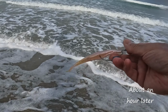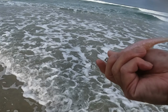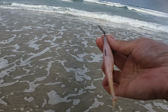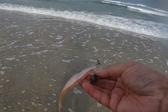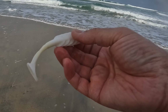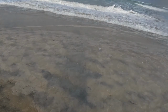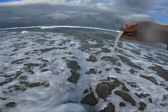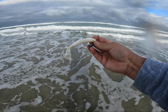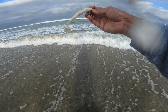This is what I was using, the Saltstrong Fluke in pink. And what I'm going to switch to is my little Zoom paddle tail. Let's see if it makes a difference. Yeah, so it's actually 7:22 right now. Got it all rigged up. Toss it out there, swim back in, slow roll it, see if we can catch fish.